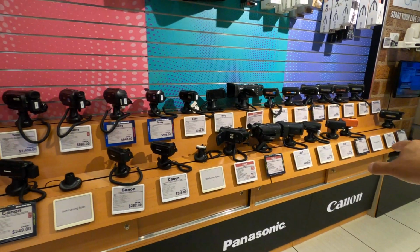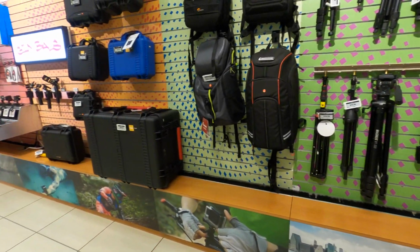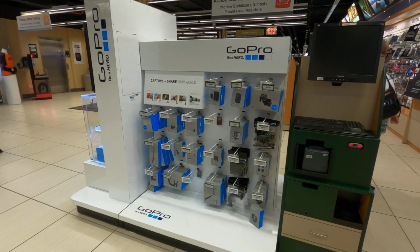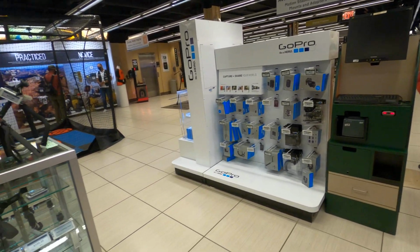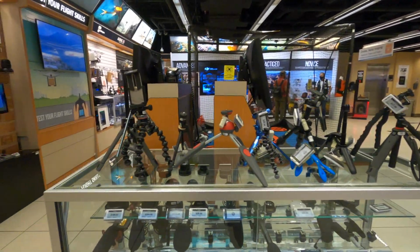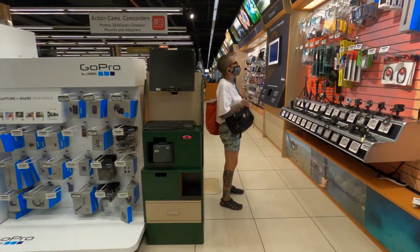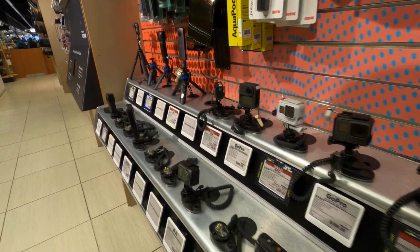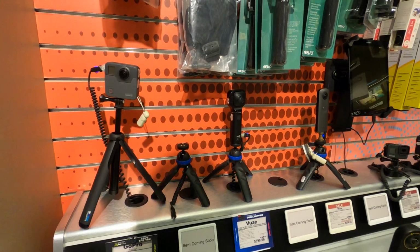These look like consumer type cameras, point and shoot. This GoPro. I'm using a GoPro right now, which is awesome. GoPro Hero 8 Black. So you got some tabletop tripods. More action cameras. 360 cameras.